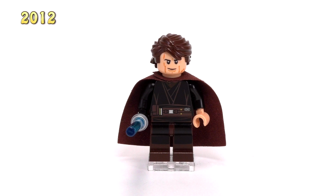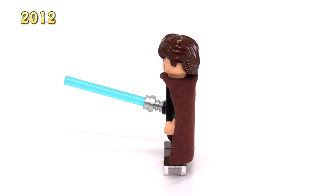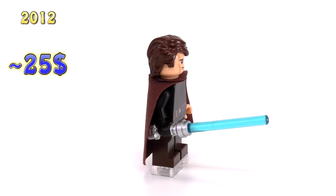printing. The lines on his face show that he's a bit gaunt, and I like the second printing on his face that shows those dark rings around his eyes. It's a good way to show the evil transformation that happens to him in this scene. He's also a pretty rare minifig, coming in at around $25 on BrickLink.